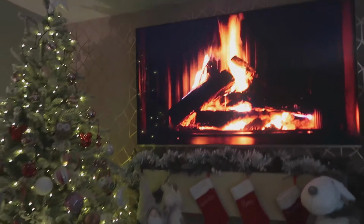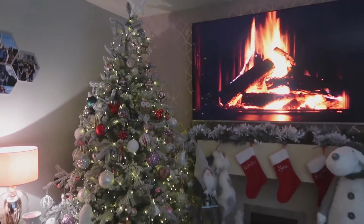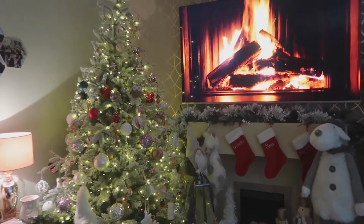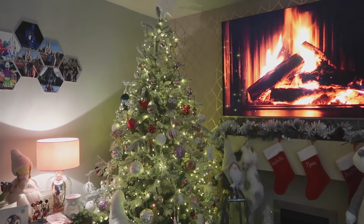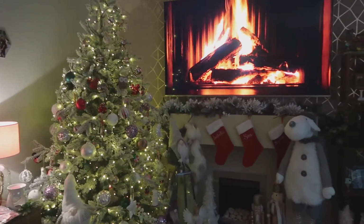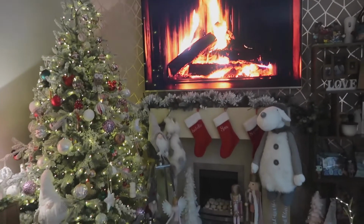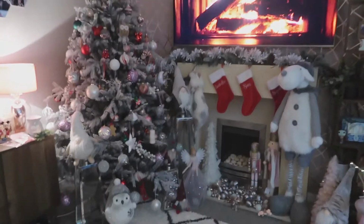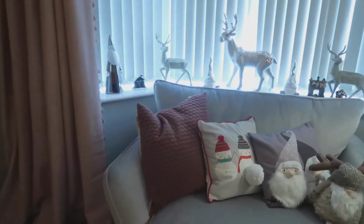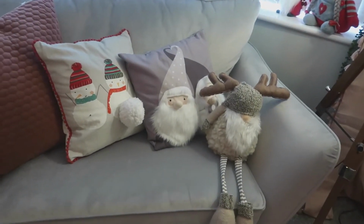And then it won't be Christmas without having a flame on my TV. This is just really warming to me, especially if it's cold outside and you just want to check social media or read a book or sit on your laptop or whatever you want to do. I just find having a flame on my fire really sets off the festive season, and I absolutely love it. And then just coming to my sofa, I've got all my more gonks.